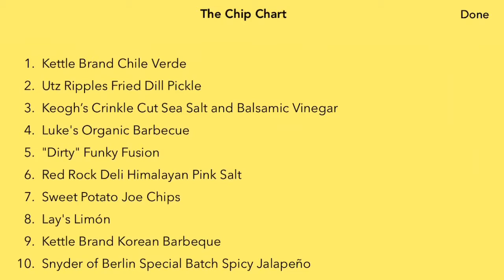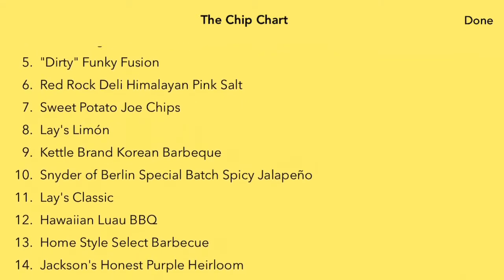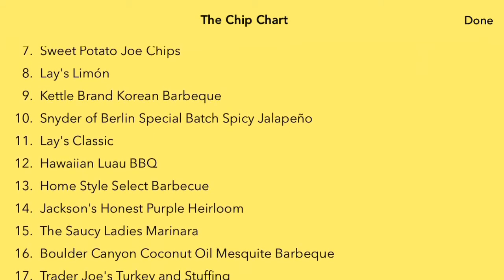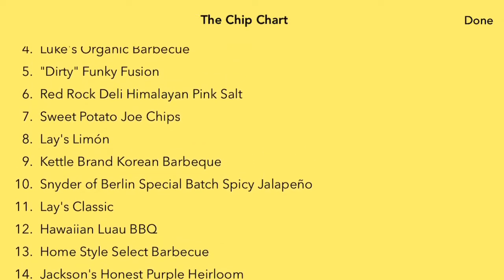our list, we've done a lot of good chips. And I feel like these, as I said, they're not bad. There's nothing exciting about them, but the consistency is good and the flavor is not bad by any means. I guess it'd be hard to make it taste bad if it's just salt and oil. So if we're thinking of it in those terms, it's not good, but it's not bad. When we look at our list, things start to get bad at about the Jackson's Honest Purple heirloom range, number 14.